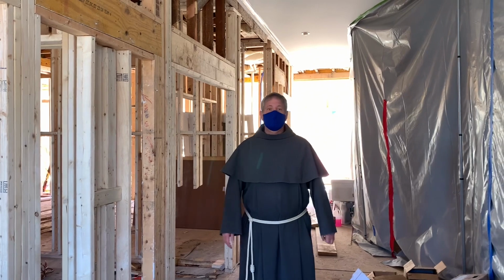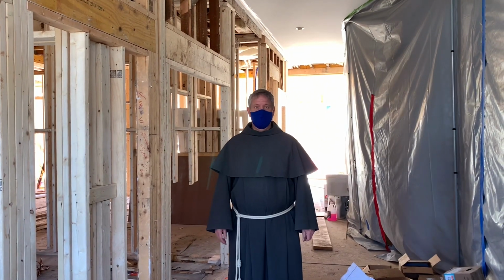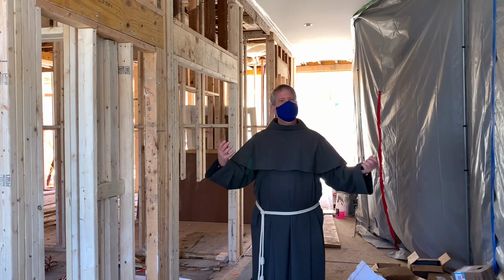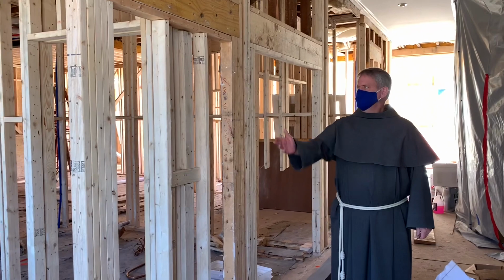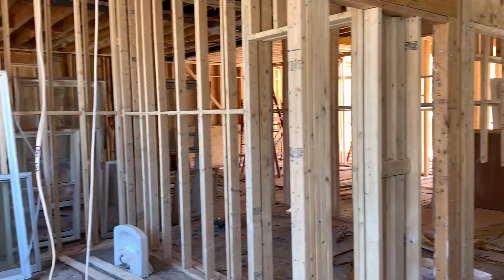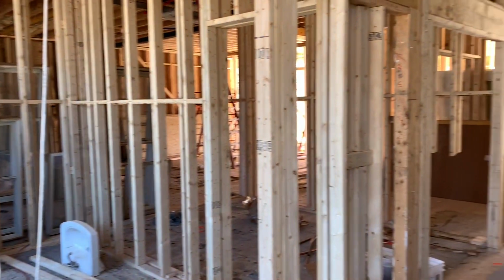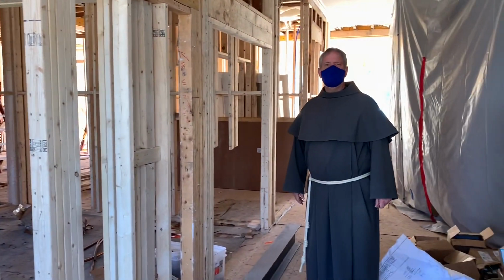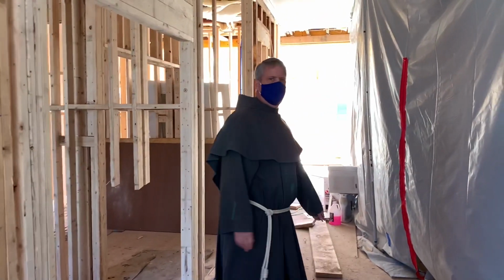As you can see, there's a lot going on here at the job site today, and there's a lot of progress that's been made already. We're here in the main corridor, the main entrance of the first floor of the house. As you can see, already studded in are two of our offices that will be used by two of our staff members. And already the back end of the house has been taken out, and the new addition is being put in.